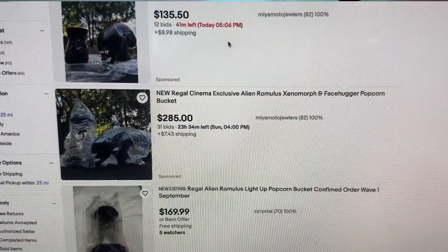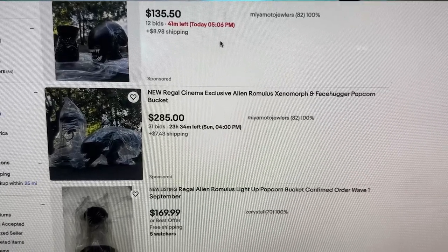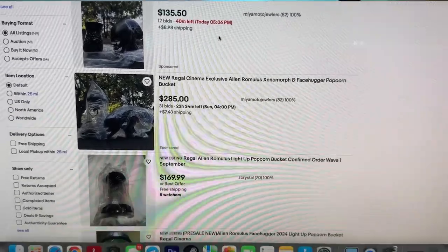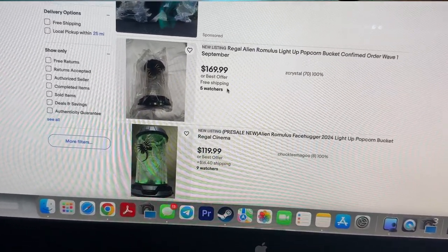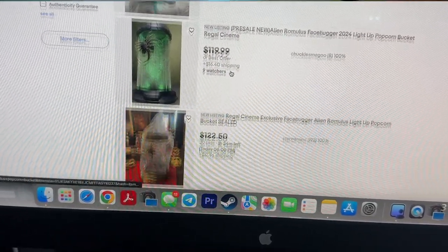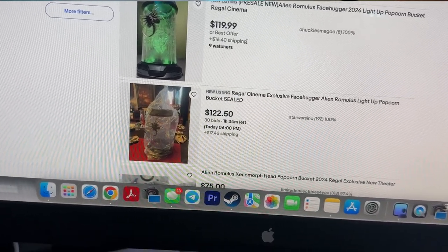So we'll go through a couple of these auctions really quick. Right now, the most ridiculous one by far is this same set that I have right here. $285 plus $7.43 to ship it. There are 31 bids currently, 23 hours left on this auction. The bucket by itself, somebody has it right now, buy it now for $169 or best offer, with free shipping at least. Here's another buy it now, $119 or best offer, $16 to ship it.